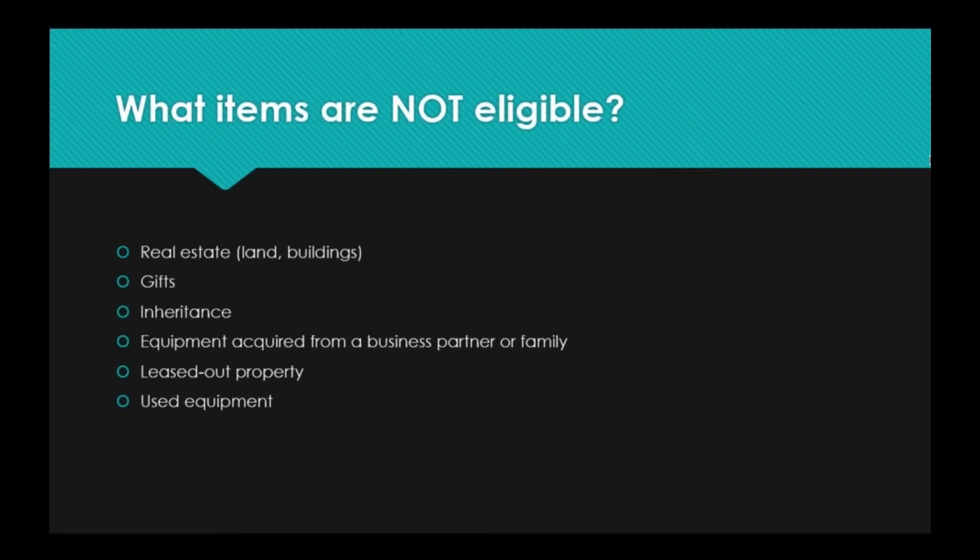Leased out property does not count. So if you have something that you are renting out, let's say that you have a tool or hardware company and you rent out, say, vacuums or steamers, things like that, those items are not eligible to receive the deduction because you are receiving money back for that anyway. Same thing with used equipment. Used equipment is not eligible for the deduction. Items must be purchased new. Not new to you, but actually new.